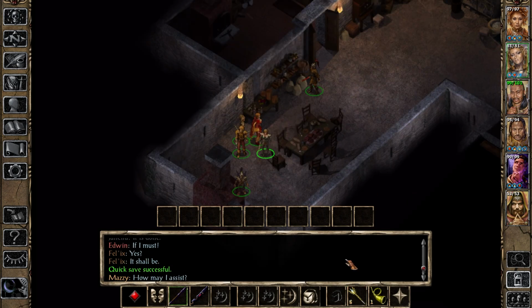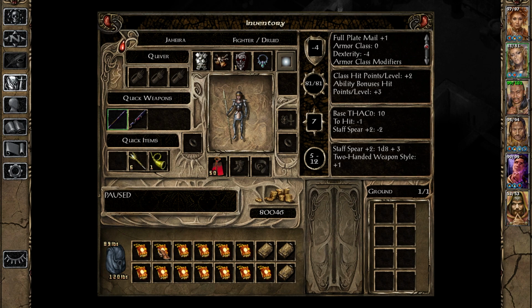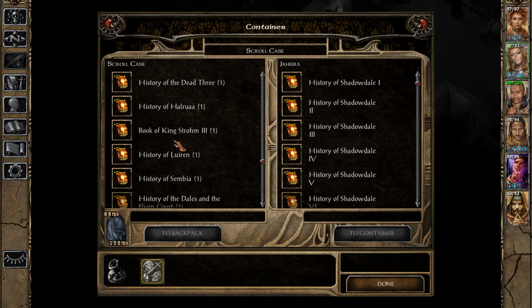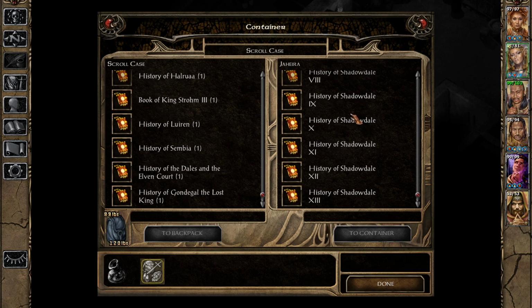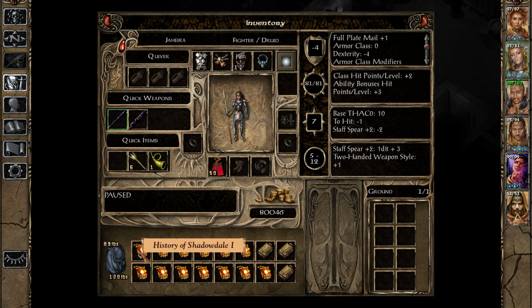Right, so I have sorted out all the books, and we have our last couple of collections of books. So, let's have a quick look and see what we got. All the books we have here are History of Shadowdale 1 to 13, and then, if I go into this scroll case, I have the remaining books that we need to read. Now, there is a little bit of an odd thing here in that we've got History of the Drow 1 and 2. It would seem odd to split them into 1 and 2 if there's not a 3 somewhere, but we didn't seem to have it, so I don't know. I guess we might find that one in the future. But we do have the History of Shadowdale 1 to 13, so we might as well get started.